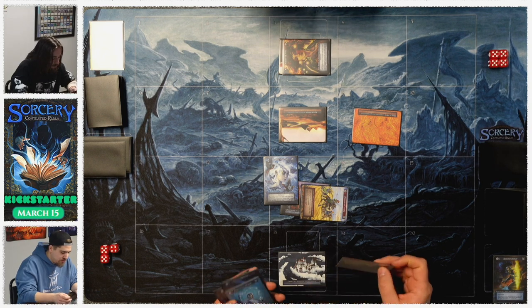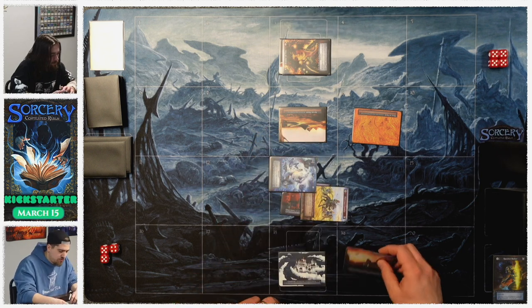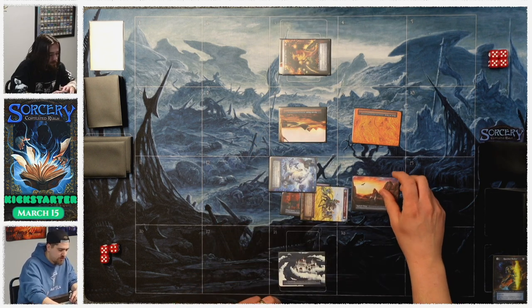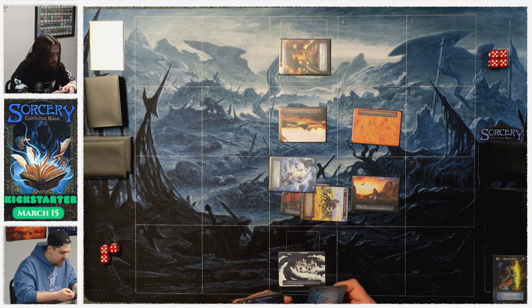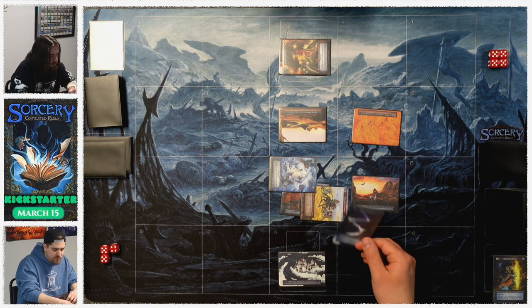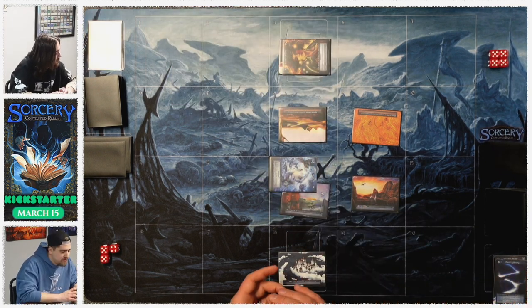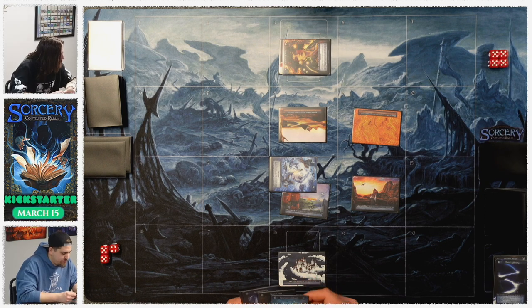This won't really help me much, but I'm gonna tap and play Updraft Ridge here. And then I'm going to spend 2 mana, so I have 3 mana. I'm gonna spend 2 mana on Chain Lightning and kill the cavalry. Okie dokie. RIP, boys. Here you go.